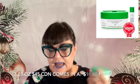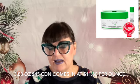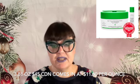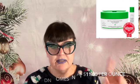It comes in a 3.88 ounce container. It's kind of like a container like this. It's $45, which is a little bit pricey, and it comes in at $11.60 per ounce. The one thing that was interesting about the Drunk Elephant, and hopefully they'll show it in the picture, it came with a little vial of like an exfoliant. So you could exfoliate your face and then use the cleansing balm, or was it vice versa? I can't remember. It's been a while since I've used it.